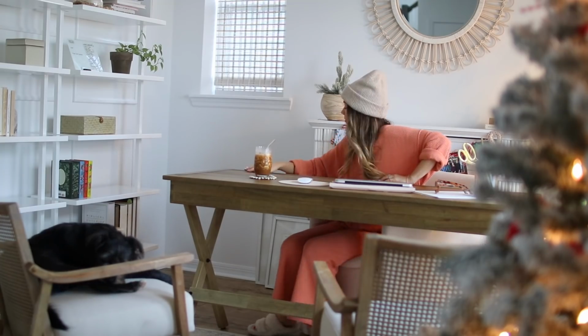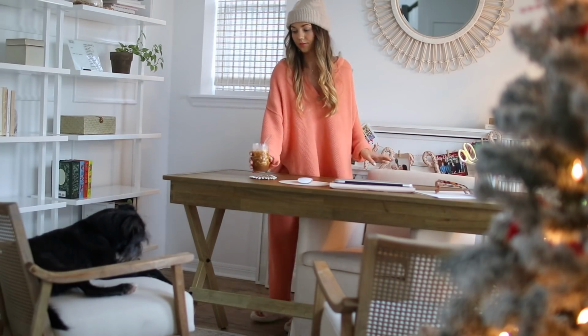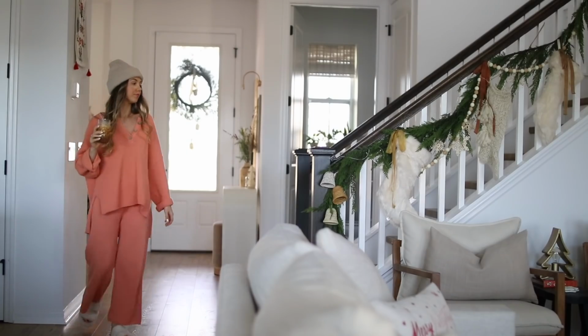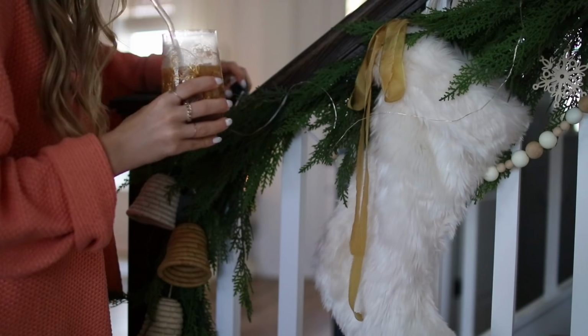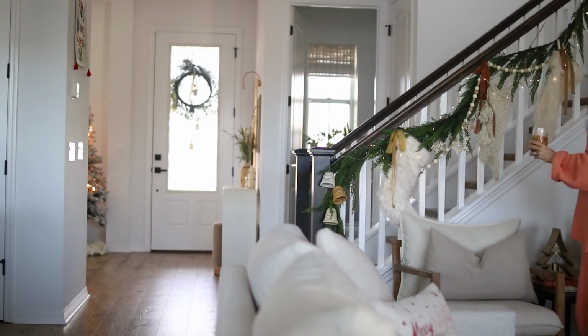So I would say that my night typically begins when I'm wrapping up work and starting to get hungry and want to get started on dinner. So on this particular day, it was around 5:30, 6 p.m. when I started getting ready and wrapping things up.